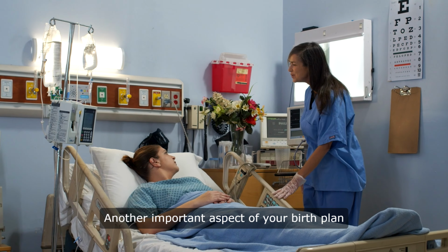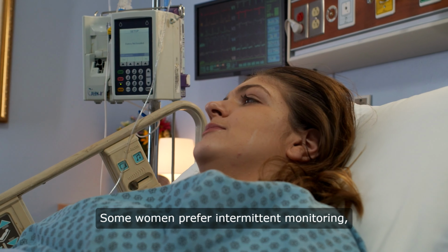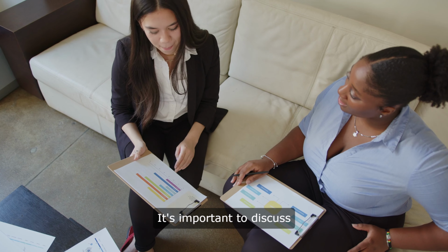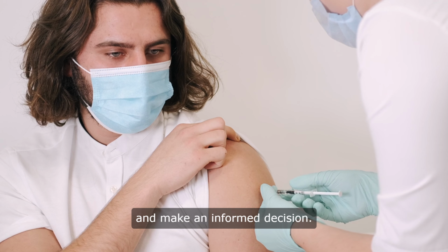Another important aspect of your birth plan is your preferences for monitoring during labor. Some women prefer intermittent monitoring, while others may opt for continuous monitoring. It's important to discuss the pros and cons of each option with your healthcare provider and make an informed decision.